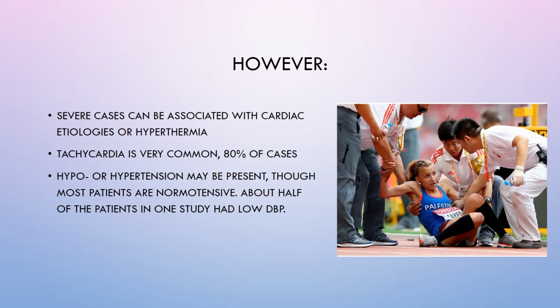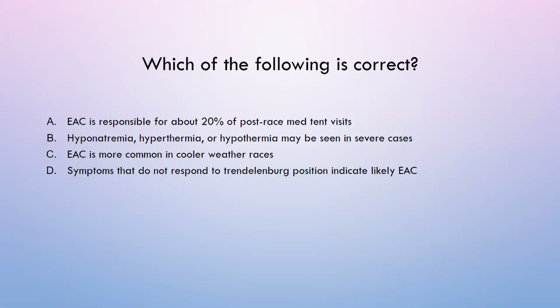They're very often going to be tachycardic. They just ran a race. Okay, so they're going to be tachycardic from that. They're going to be tachycardic as a response to that decrease in blood pressure. Their blood pressure might be normal. It might be a little bit high. It might be a little bit low. Okay, so about half of patients typically have a slightly low diastolic blood pressure, but it can be very normal.